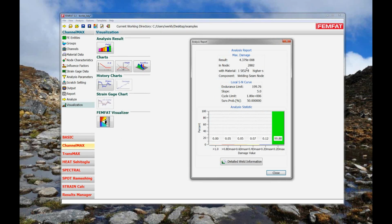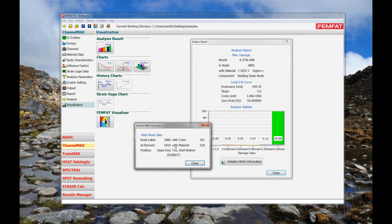Analysis is done. Quite a simple model, it's quite fast. We know where the maximum damage arises. It is node 2,802, a weld seam node. We also get detailed information. The material is the weld seam end position. The crack initiates at the toe, not the seam root, but at the toe. And the shell position is the bottom side.